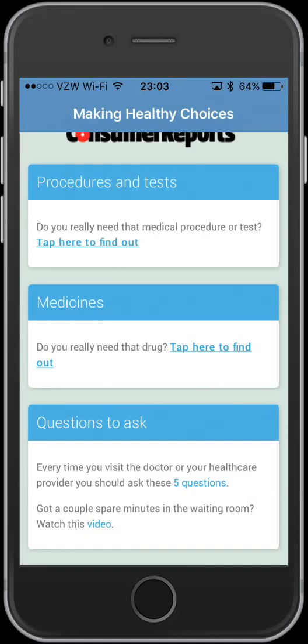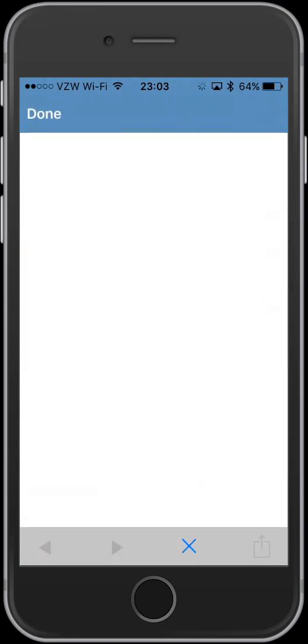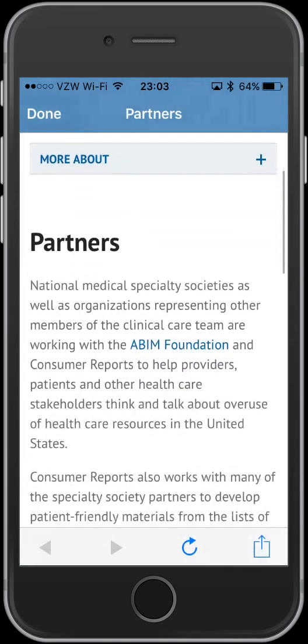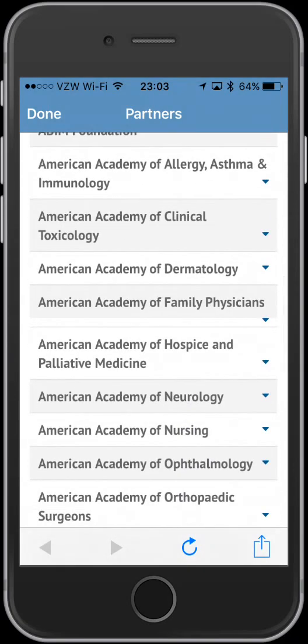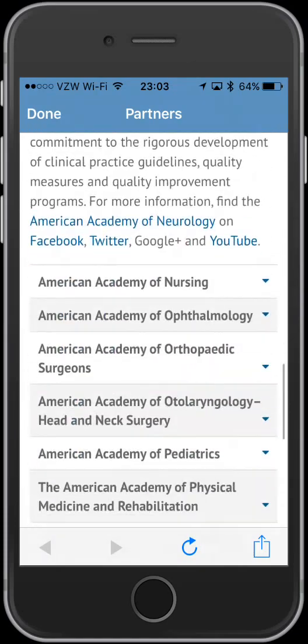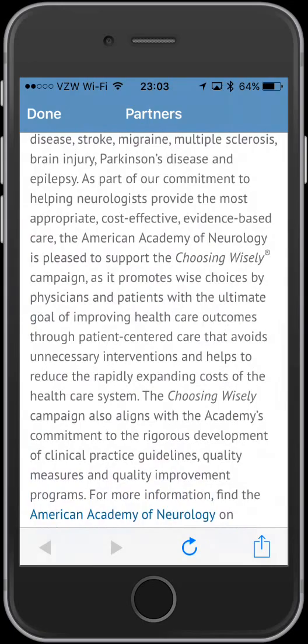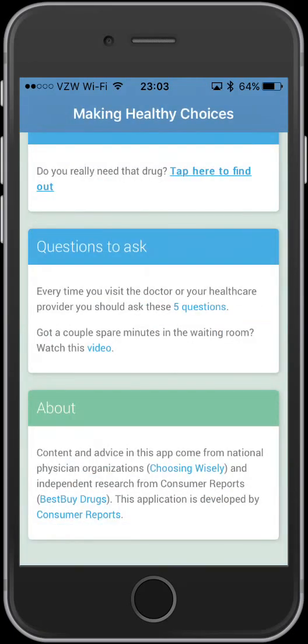There's some concern about the Choosing Wisely recommendations in general, that they may not necessarily all be that evidence-based, and that many of them, these 70-plus partners, some of their recommendations may be more expert-based as opposed to evidence-based. So you'll have to kind of just look at each recommendation on its own merit and look at the evidence they're citing to back that recommendation up. And currently this app is only available for iPhone and not available for Android.